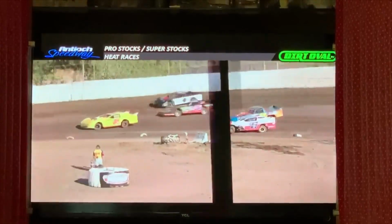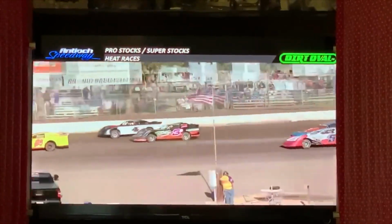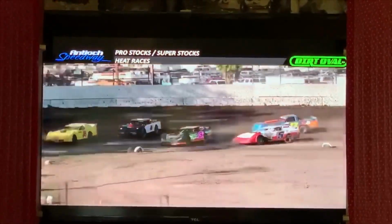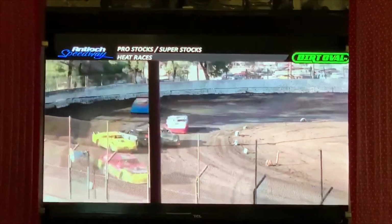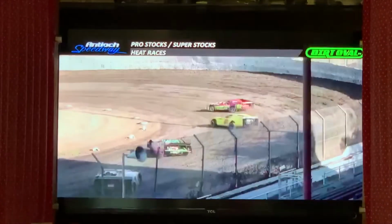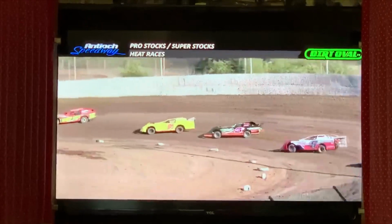Good restart for your second and third place drivers. Nearly going three wide in turn number one. And now the fight for position number three has been renewed this time. It's going to be a matchup between Chris Smith and the 3D and the 4T of Brent Lawrence. Lawrence trying to keep back Chris Smith for the final transfer position.